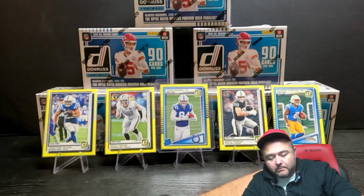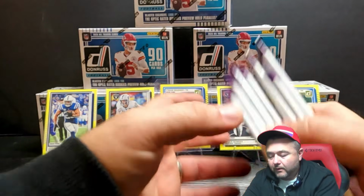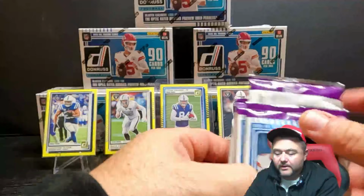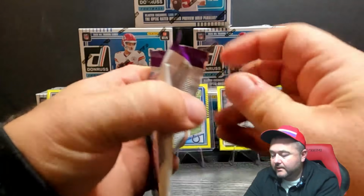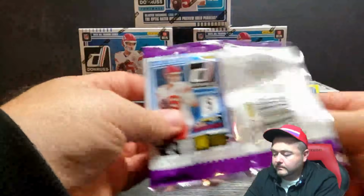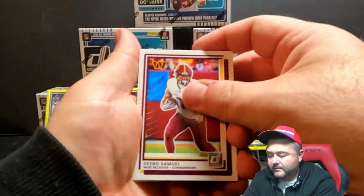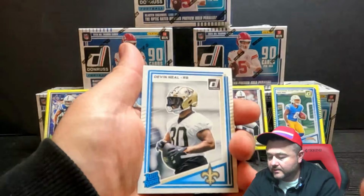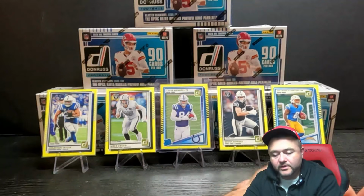All right, let me readjust my pile to knock it over one more time. If you're following along with us, 1, 2, 3, 4, 5, 6, 7 packs left. I like that number. Let's see what pack number 7 has in store. We got Deebo Samuel, Joe Mixon, Lamar Jackson, Devin Neal, Christian Watson for the Packers.